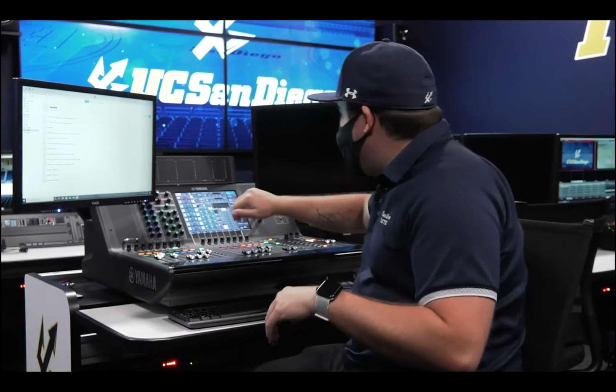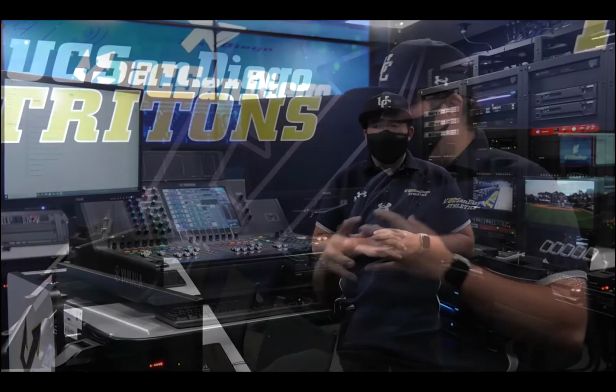So we have the Yamaha CL1, and this mixer still blows my mind. I'm still learning a lot of stuff about it. And it's equipped with Dante. So all of our audio here runs through a Dante network. And it absolutely blows my mind that all I really need to plug in is essentially an Ethernet cord. The fact that everything just comes in through Ethernet now, and that I can control all of our Dante sources through the Yamaha CL1 makes it extremely easy for our operator to fix things.